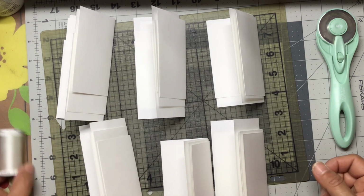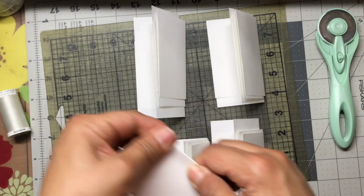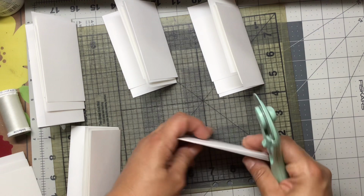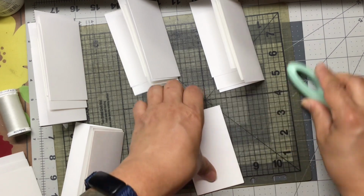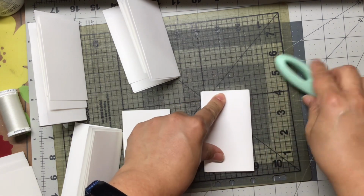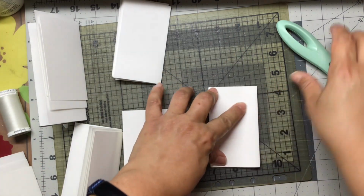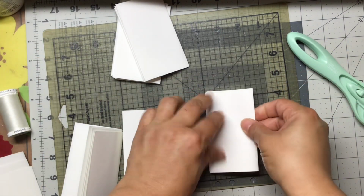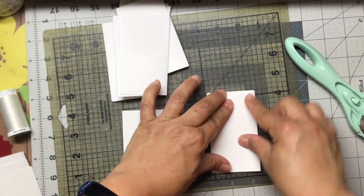So I shuffled them, realized it's 6 signatures of 4 sheets. 24. And what you can do is, again, use whatever you have to behave like a bone folder. And do this for all of them. What I like to do is, once you do that, put them in your clip. Let them chill out, because we're not going to use a book press. We're using what we got.